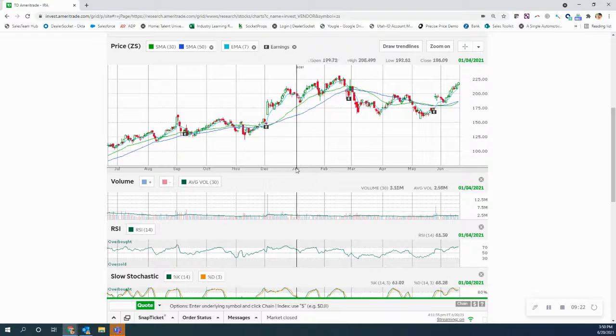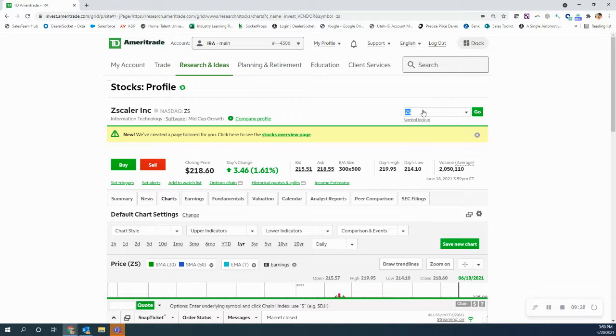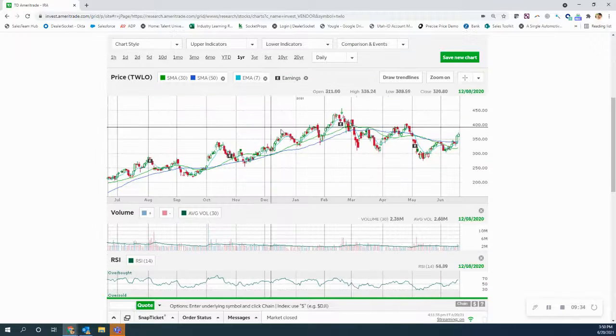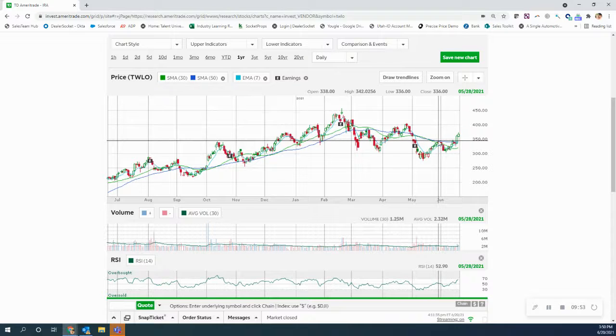A couple of breakouts that have happened I also wanted to go over. One of them is Twilio. Now this is called a cup and handle breakout. So you've got this cup, right? And then you've got this handle, and you're waiting. This is the handle right here. You're waiting for it to break above where that cup is, which it did huge on Thursday. It broke up and then it continued to stay up on Friday.